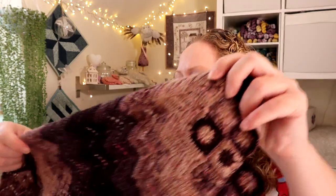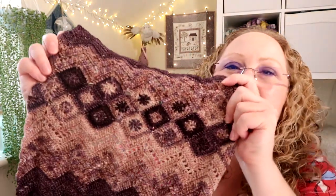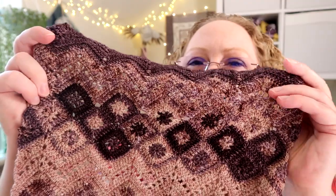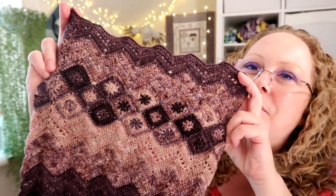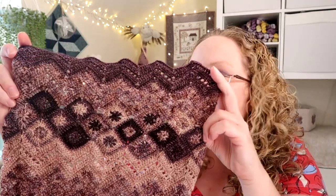So I have shown you before the Ziggy Interrupted wrap that I've been working on for a little while, and I think last time I showed you I'd worked about that much of the pattern, and I have done another section of squares and a couple more sections of the zigzag bit. These squares seem to take me ages, and to join them together as well. I joined the squares together using a sort of whip stitch technique rather than the crocheted attachment that you can do, because I wanted them to be as flat as possible.